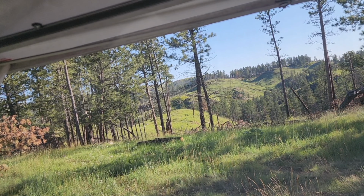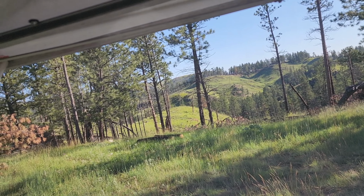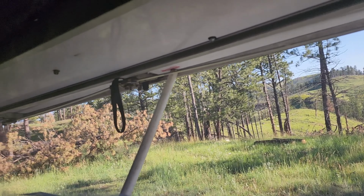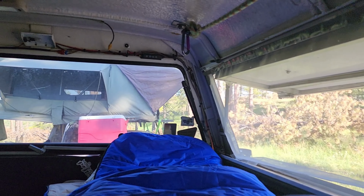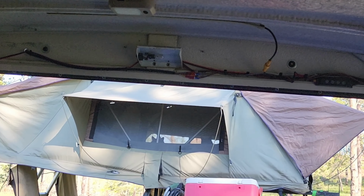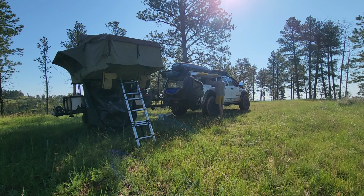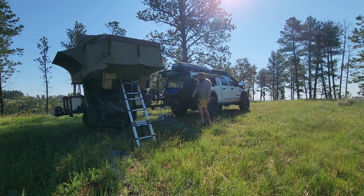Well, it's a nice view to wake up to. This turned out to be a pretty nice place to stay for the night. We're in southeastern Montana.